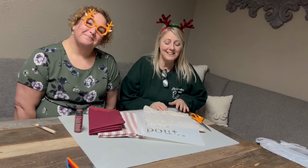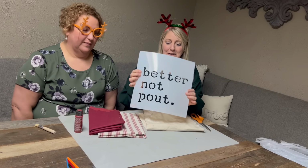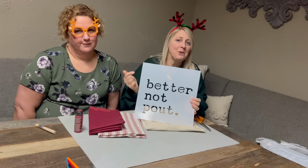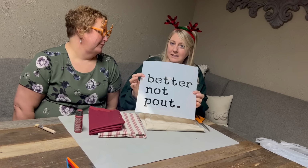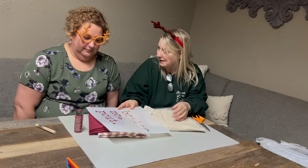All right, you guys. So our project that we're gonna do here is a pillow. And look at the stencil. Better Not Pout. I wanted to do this last year, but I just ran out of time. So this is the year we're gonna do it. This stencil will be available in my Etsy shop as well as the website. So Jenny's gonna stencil that on there.